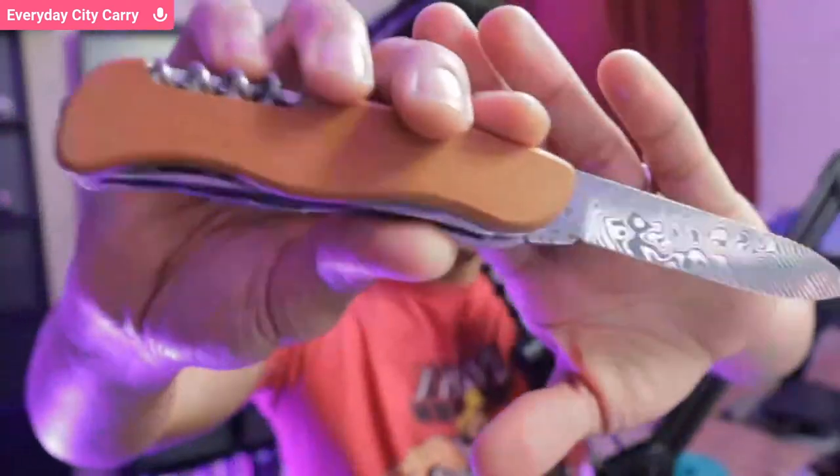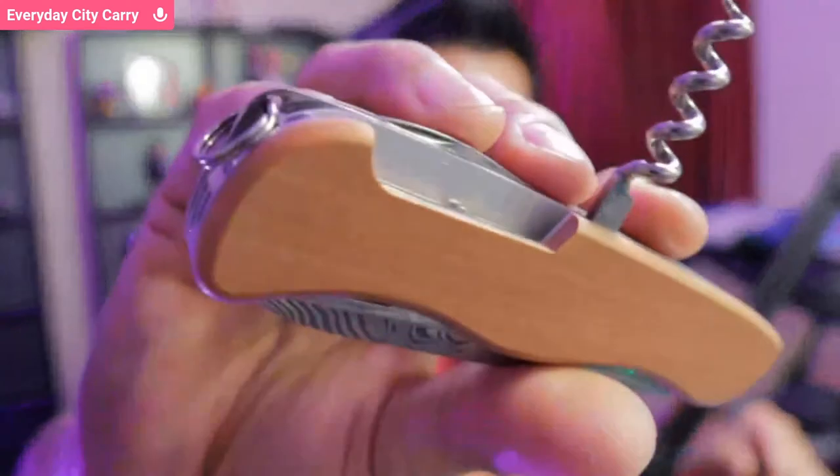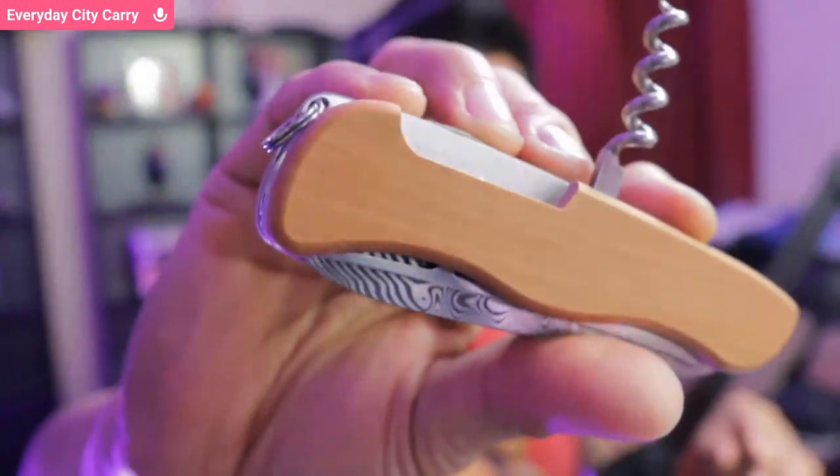And this does have a locking blade here. You can see it. God, this is so hard to do. There is a lock right there. So you do have to press on that to unlock it, which I can't do for some reason right now. Nice snap on that. You have this in the back here, and it's numbered on the back right there. Pretty dope. Scales look fresh as fuck.